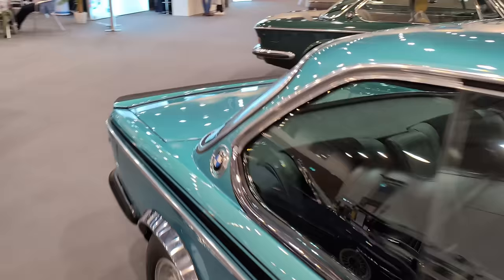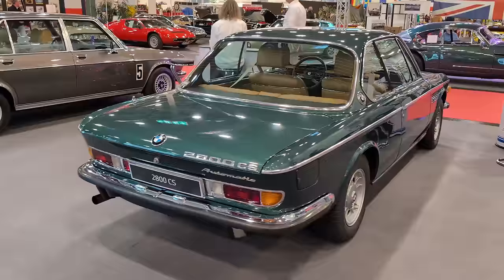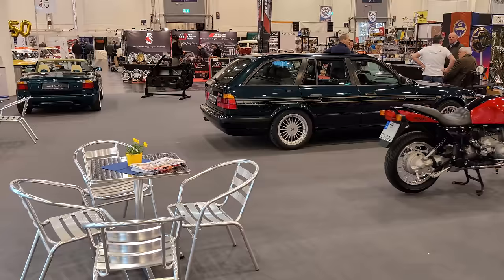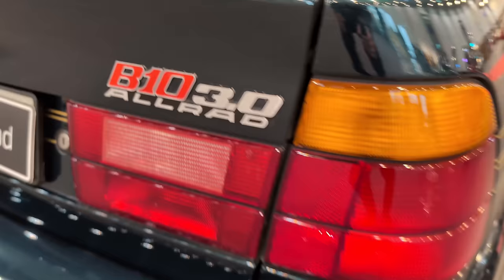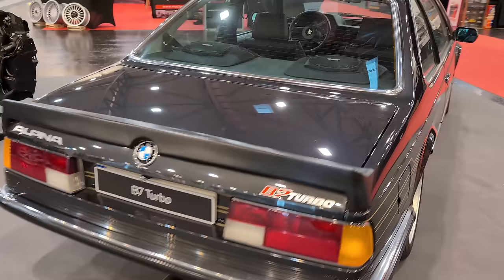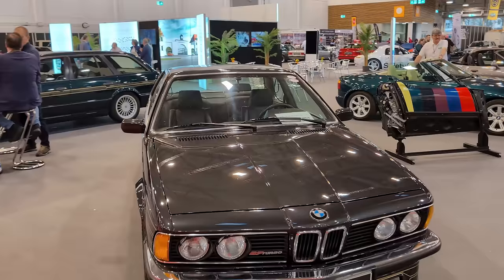And another 3.0 CS. Oh, automatic. Wow, CS automatic. 3.3L. Is this a South African special? I'm not sure. And we'll end with this Alpina Tourer. So it's an Alpina B10 3.0 Allrad. What's Allrad mean? Again, with the graphics down the side. And there's a match car to it, the B7 Turbo. Three wonderful Alpinas here on this stand. Very nice.